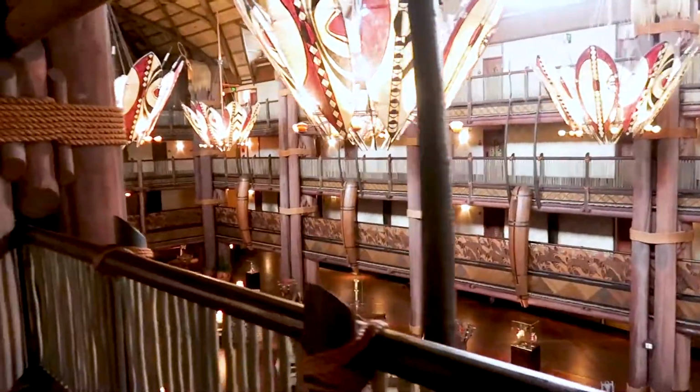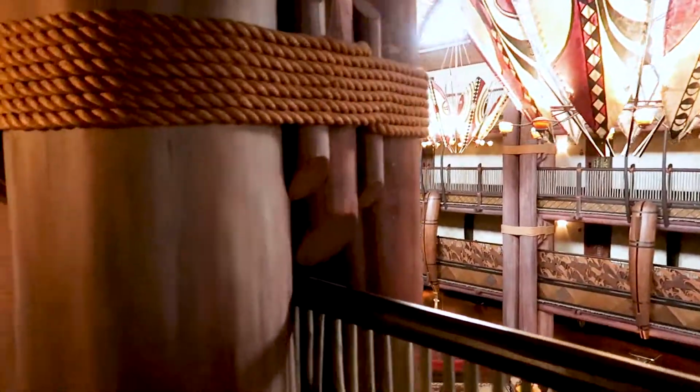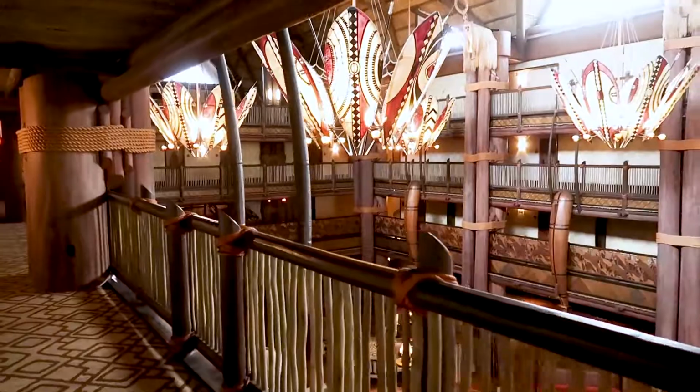So I'm just gotta catch up with everyone else, because we're gonna go to the buses and try to take a bus to Hollywood Studios, and then take the Skyliner, which I haven't done in a while. So I'm really excited about taking the Skyliner.